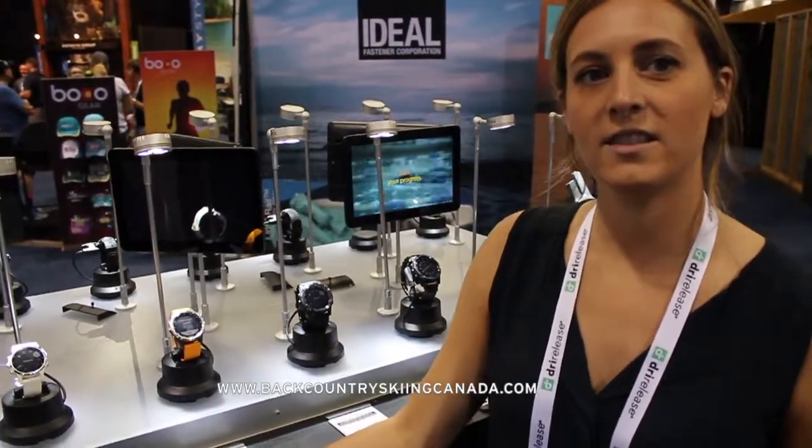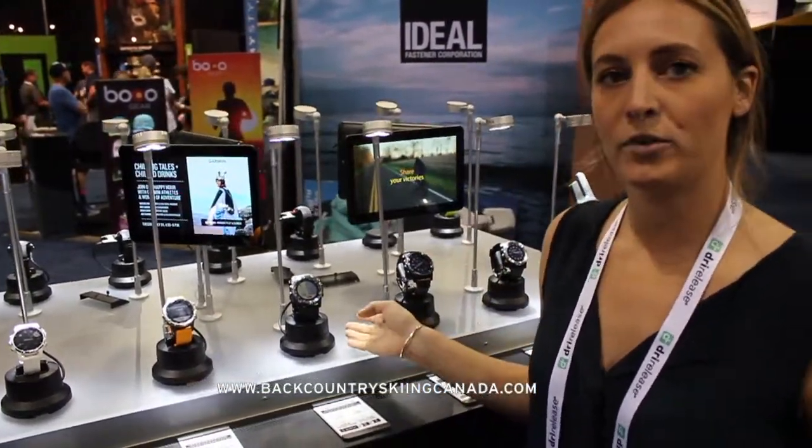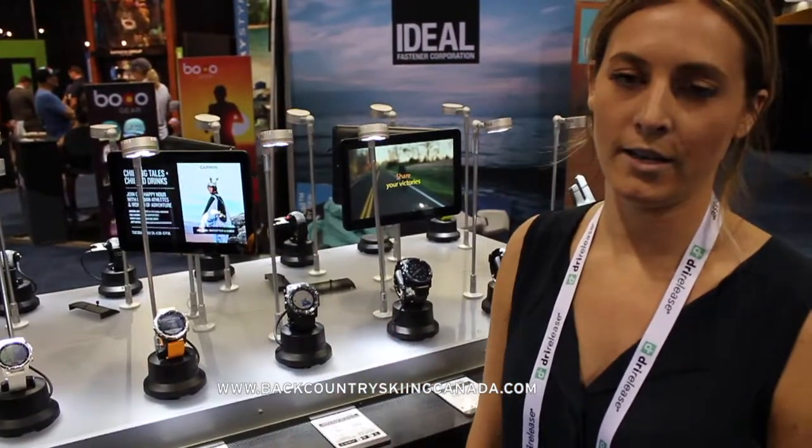The 5S starts at $699 and goes all the way up to $1,149.